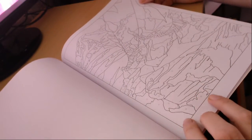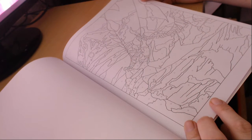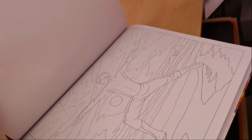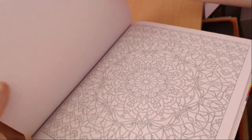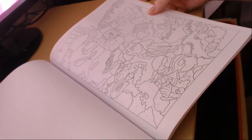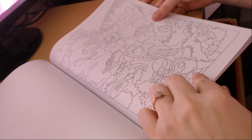This one, I can't quite fathom what it is. I can't work it out. Then we have a man on the beach doing some yoga. We have another mandala. This one is another underwater scene with all the fish and all the corals.